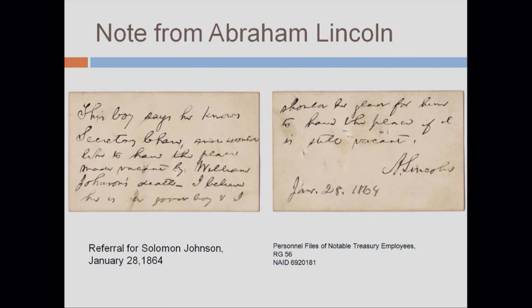This is from the personnel folder of Solomon Johnson, who was another African-American early federal worker for the Treasury Department. He came about in 1864 and had already known Salmon Chase. But again, Lincoln writes another referral, and this note is actually on a little kind of business card, front and back. But Lincoln scrawled away, and it was pretty effective. It says, "This boy says he knows Secretary Chase and would like to have the position made vacant by William Johnson's death. I believe he is a good boy, and I should be glad for him to have the place if it is still vacant. Signed, A. Lincoln."